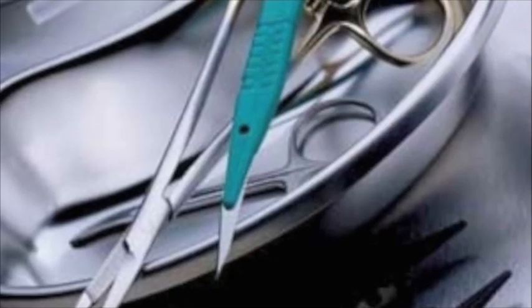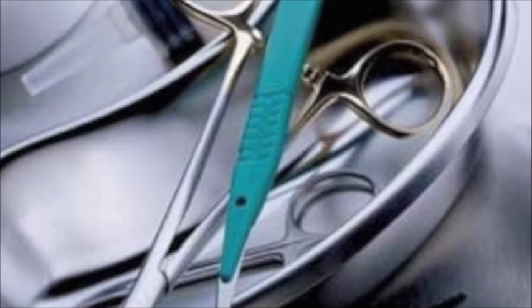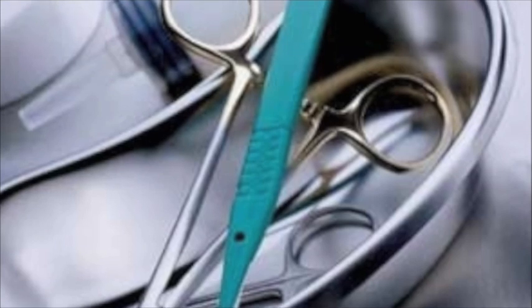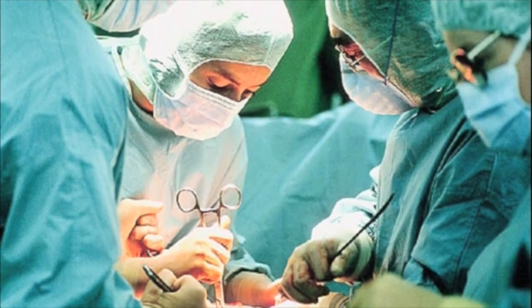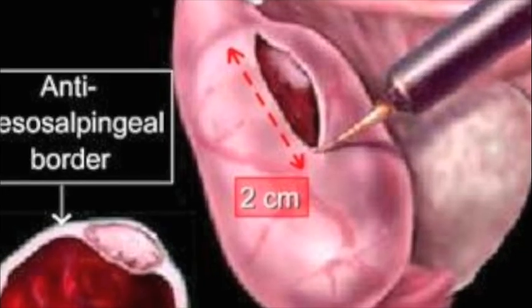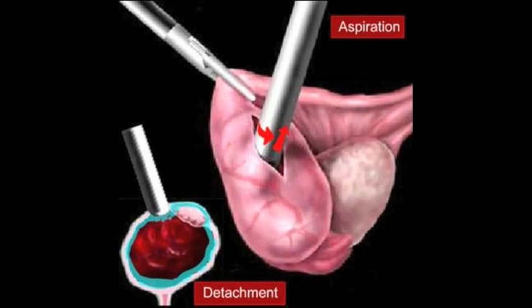A laparoscopy is the most common surgical treatment for this type of pregnancy for a fetus that has not ruptured. If there is a rupture, surgery is done to stop blood loss. This surgery also is done to confirm the type of pregnancy, remove the abnormal pregnancy, and repair any tissue damage.